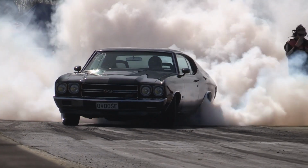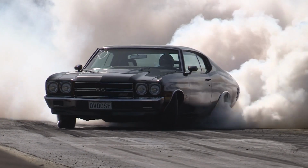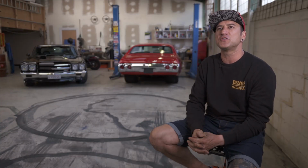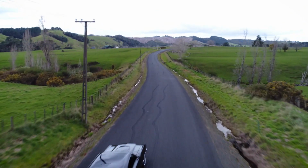The car was built to be driven. I'm just not a fan of trailers. I believe trailers are for boats, or unless your car's broken down. So yes, she's no trailer queen, built to be driven.